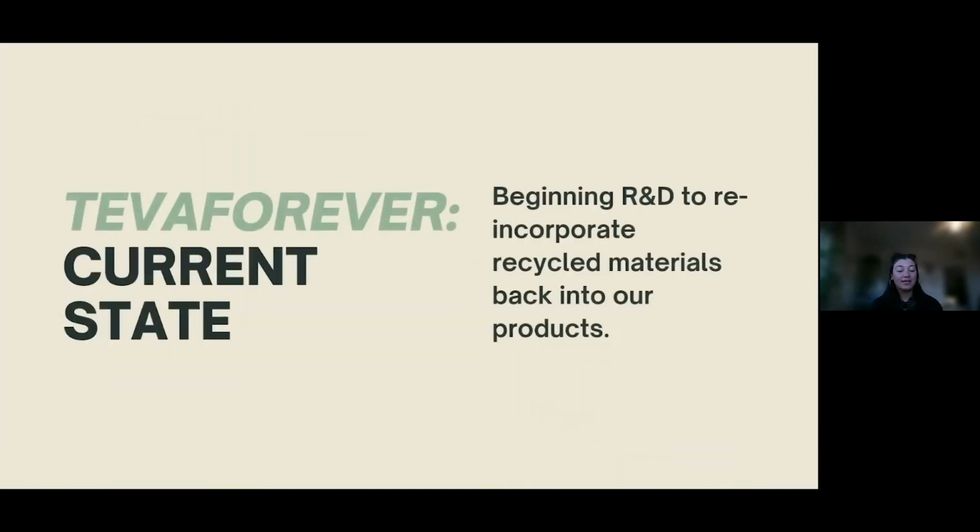Okay, so where are we now? Almost a year into the program, we've received thousands of shoes to be recycled, and our partner, TerraCycle, has been holding on to a percentage of these shoes that we received to begin working on an R&D phase to reincorporate recycled materials back into our products. So this is where we are currently. We're still figuring out the feasibility of this.